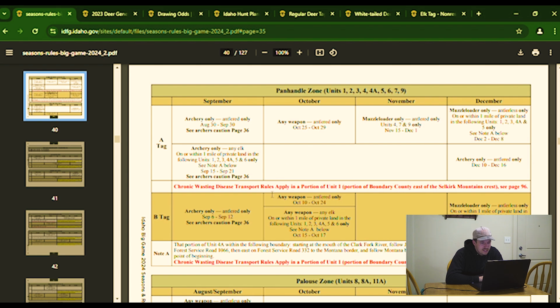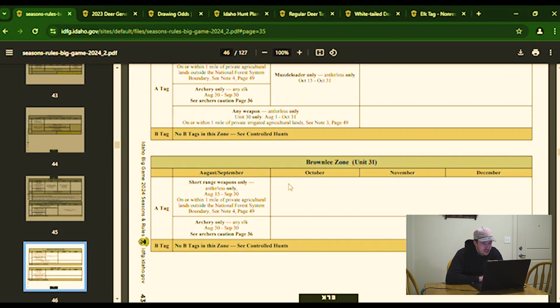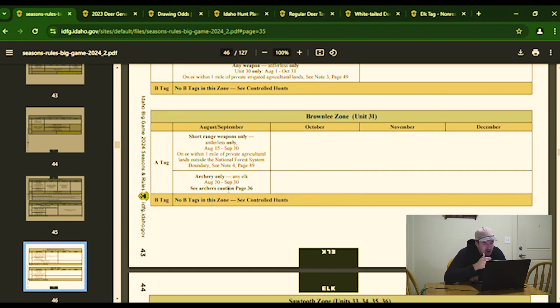Let's just kind of randomly select one. So the Brownlee zone doesn't look like it has a lot of information, which might be helpful. There's no B tag for this zone. So A tag, they are letting you use short range weapons, which would be like a muzzleloader or a shotgun, antlerless, or your archery. So it's a cow elk hunt from August 15th to September 30th. And it has to be within 1 mile of private agriculture lands outside the National Forest System. If you are not hunting within that 1 mile, you can go archery elk hunt, any elk, so cow or bull, August 30th to September 30th.